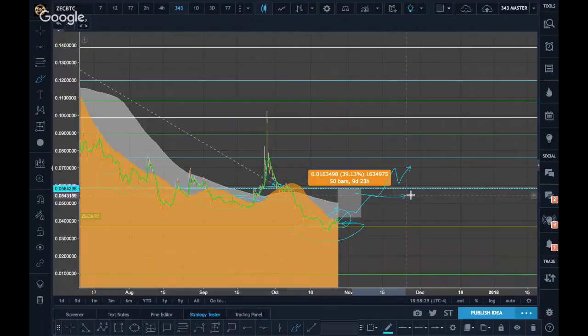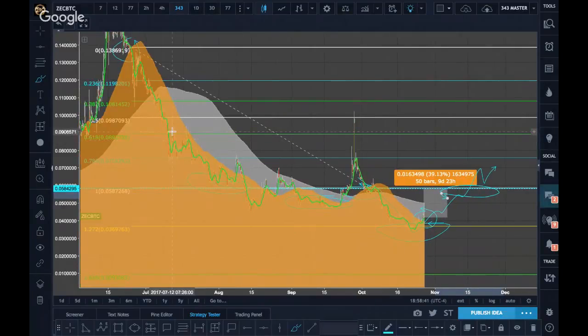Expect some turbulence once we get up close to it. Once we get north of 0.05, 0.055, expect this thing to slow down a little bit. But once we break out, guys, it's a clear shot to 0.089, right? Once we get above 1.0, then 1.6 becomes the next step up on the Fibonacci cycle. And that is Zcash.